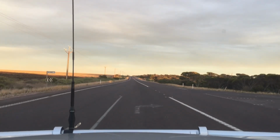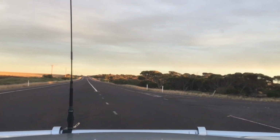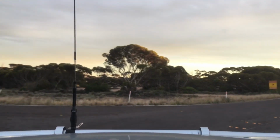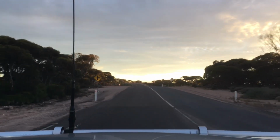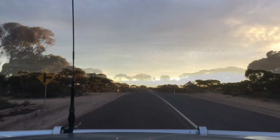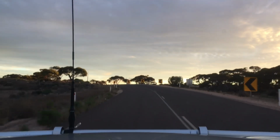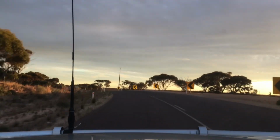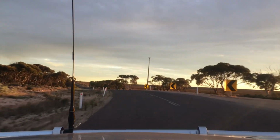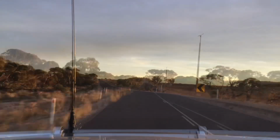Hey everybody, Anthony, 4x4 Adventures, just heading out of Kingoonya, back to the west and turning right and heading up to Googs track, 7 a.m. The sun has just risen and we've got some awesome weather and the rest of the trip ahead of us, so stay tuned.